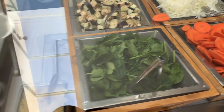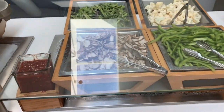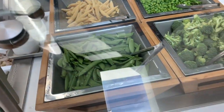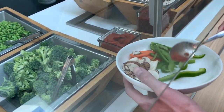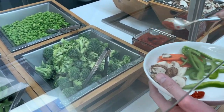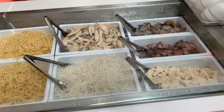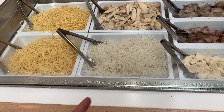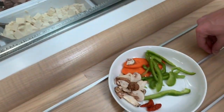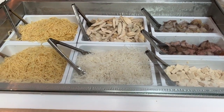I got some carrots, some garlic. Logan getting mushrooms, peppers, carrots. I got edamame too. Where's that? Right here. That's the chili paste, Logan, kind of good. Just wait right here. So they got chicken, steak, shrimp, tofu. You can do with rice or ramen. I got steak and shrimp.